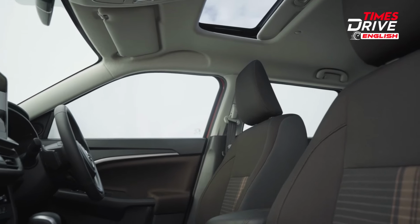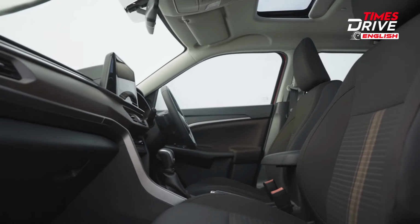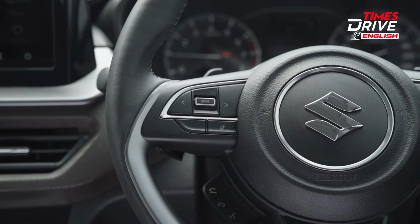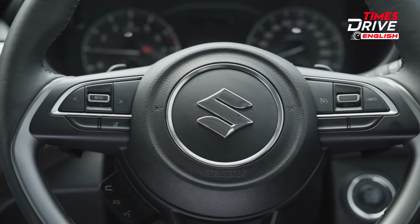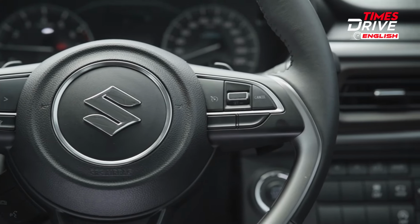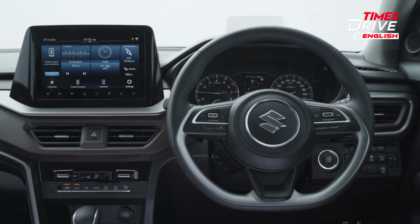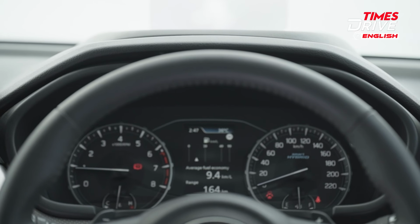You get the fabric seats even in the top variant of the Brezza, and apart from that, when it comes to the steering wheel, you get the steering controls for the infotainment system on the left side, and you get the cruise control features on the right side of the steering wheel. And the steering wheel has that flat bottom feel over here, which gives it a sporty look. And the instrument cluster is part digital, part analog.